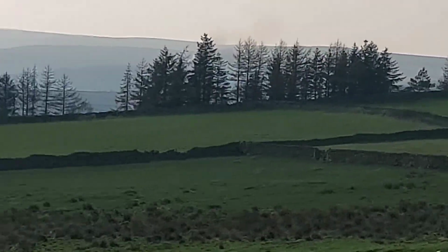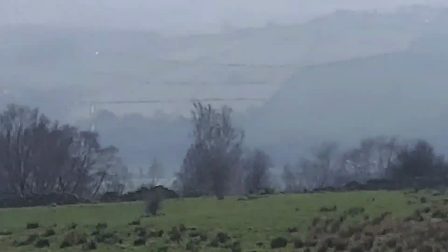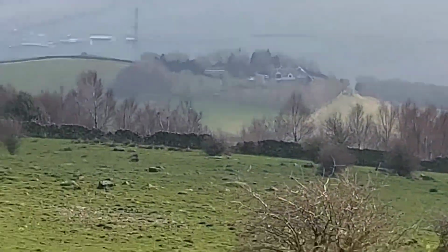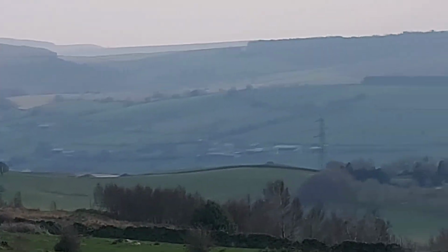There's loads of treks we can be doing around here. I can't wait for summer to start so we can actually do some really nice ones around these areas and up on them moors. Really looking forward to that one.